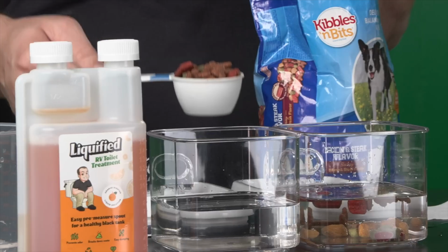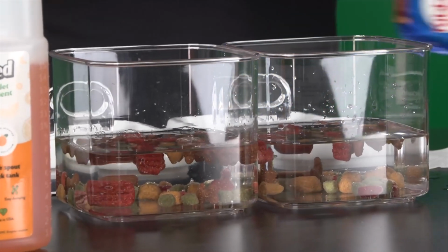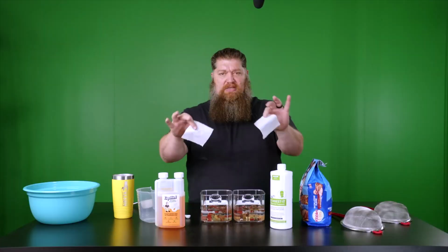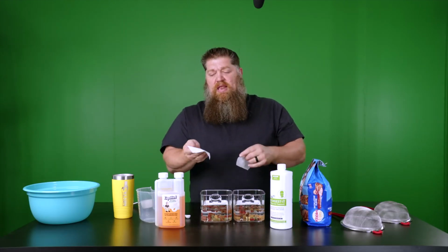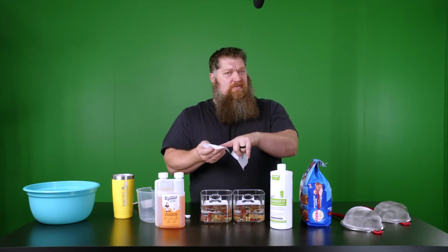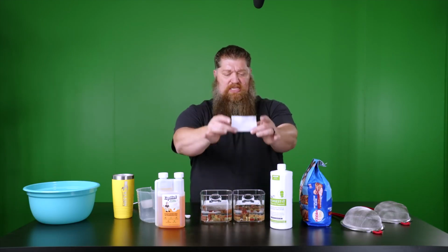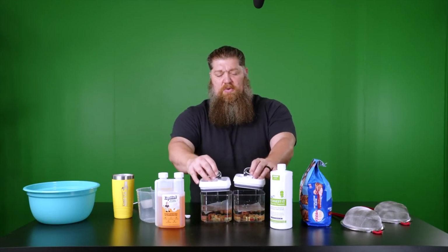Second one. All right. Now, some of you asked, do either one of these products break down toilet paper? Now, toilet paper is not something that typically enzymes or bacteria eat, but knowing these tests, and I've done this before, it will break it down, but it doesn't dissolve it. Okay, so we will see that. I'll go ahead and add these in here, one each, because we all know that you only use one little piece. We'll give this time.